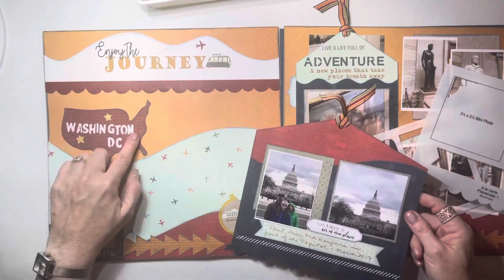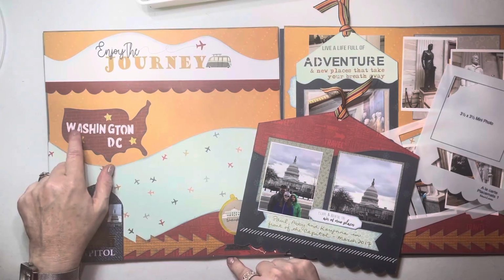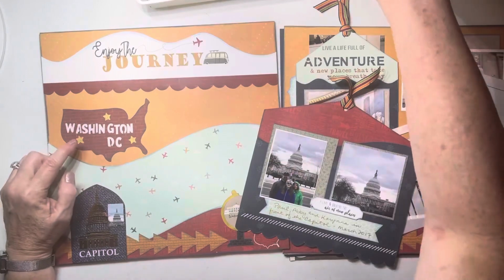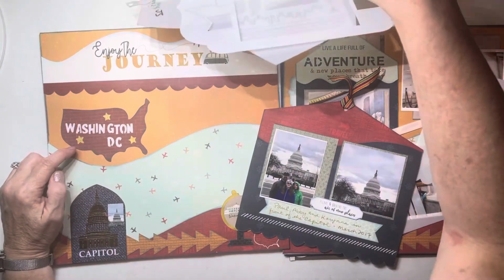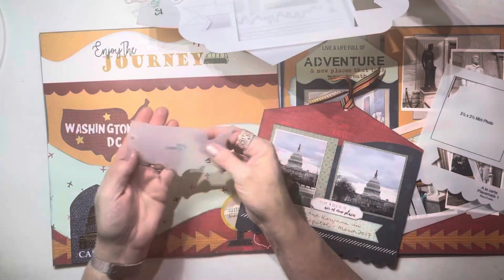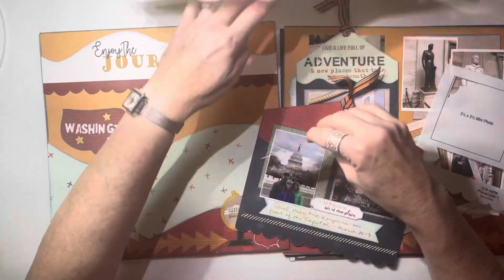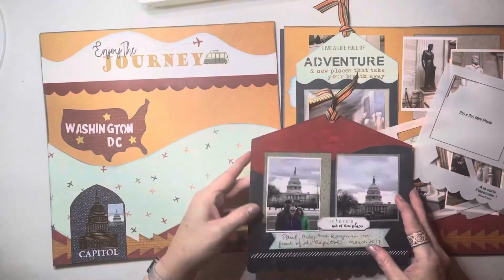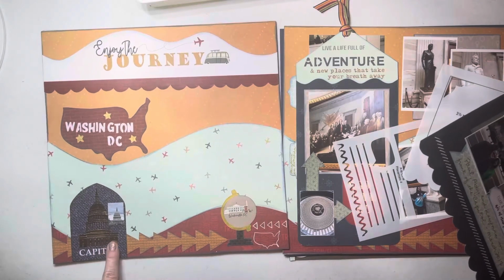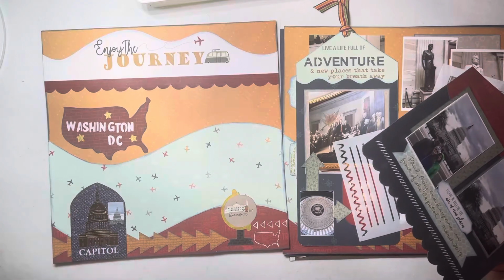And then I used another stencil called Quirky to do my Washington, D.C. and these stars. And the U.S. map is from the Liberty set. So you can see that there. So I'm trying to just add some embellishments. And then this was from another bit of paper that I bought that would go with our DC trip. I just added that in there.